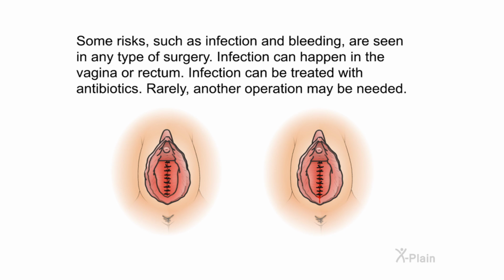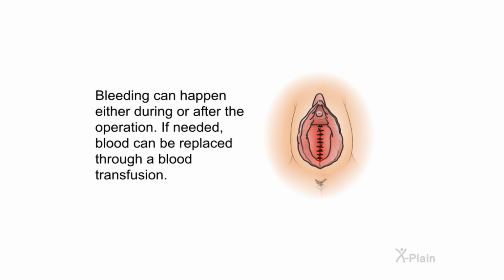Some risks, such as infection and bleeding, are seen in any type of surgery. Infection can happen in the vagina or rectum. Infection can be treated with antibiotics. Rarely, another operation may be needed. Bleeding can happen either during or after the operation. If needed, blood can be replaced through a blood transfusion.